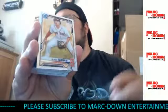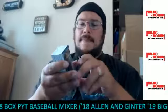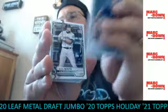Blaze Jordan. I think this is the second chrome of his. We got it, so that's not bad. For the Red Sox. Out of 150, Jackson Rutledge. Oh, yes, we can get you. Jasson Dominguez. DL Hall. Jordan Adams. Sabato. Evan White.